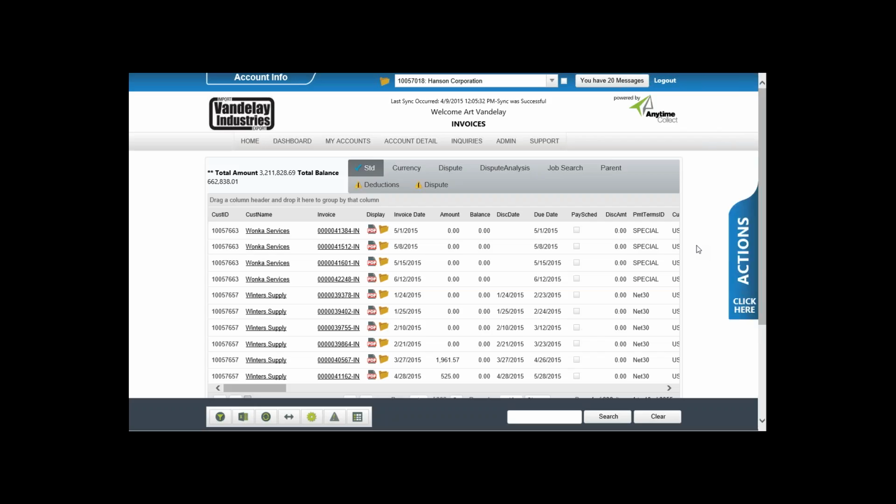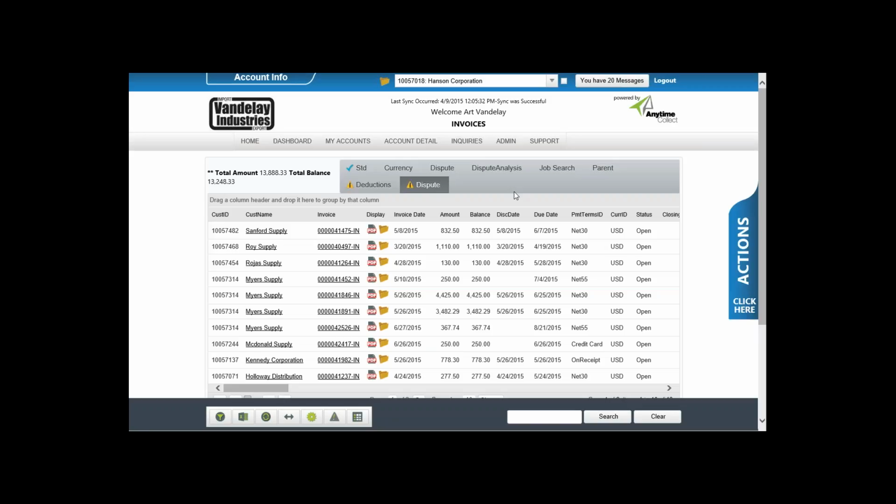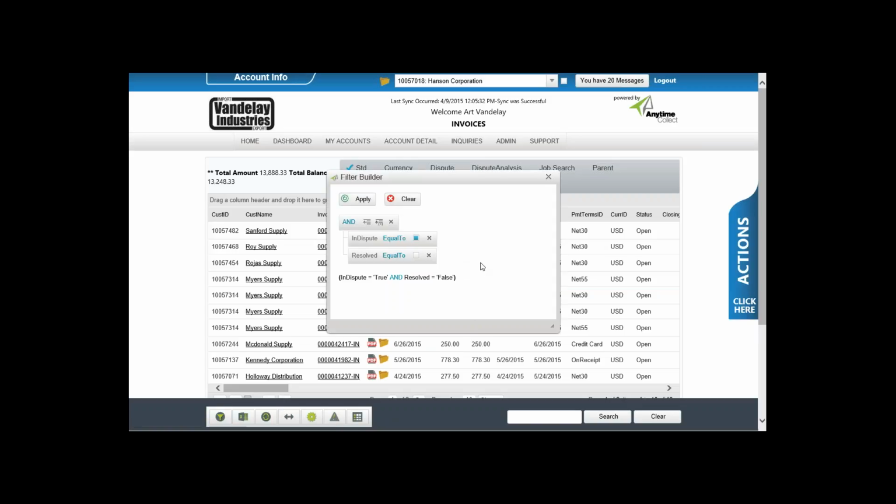So there we go. This is an example of one of the grids in the system. What's nice is you can apply filters on any of these, and you can also apply alerts to them. I'll give you an example of this. Maybe we want to look at any invoice that happens to be in dispute. I've saved an alert called dispute. And the way I did this was basically filtered my grid to look at any invoice that is marked as in dispute that is not resolved.